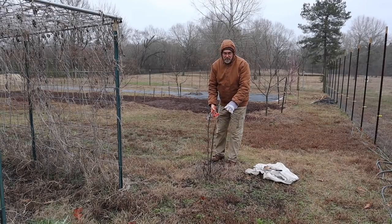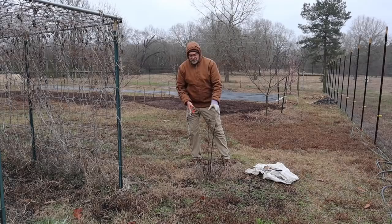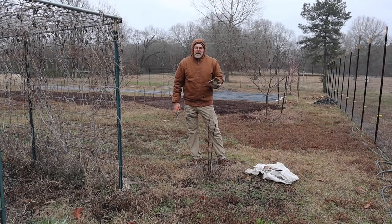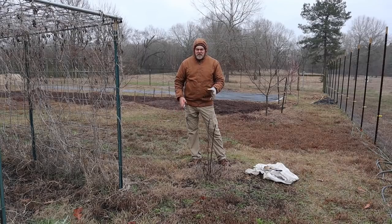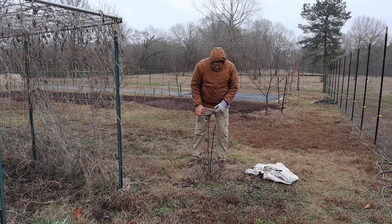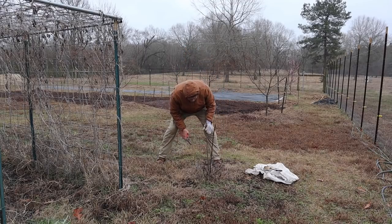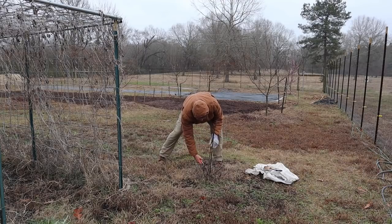Right now it's dormant and it's still alive, but it's dormant. I'm going to take a cutting from this and I'll probably keep it in the fridge. In the event this were to die, I have that cutting still and I can start a new tree and save the tree. This is my Texas blue giant fig tree. So I'm going to take a cutting from it right here.